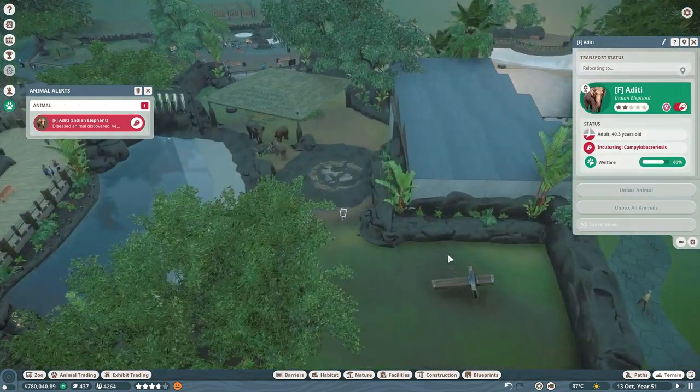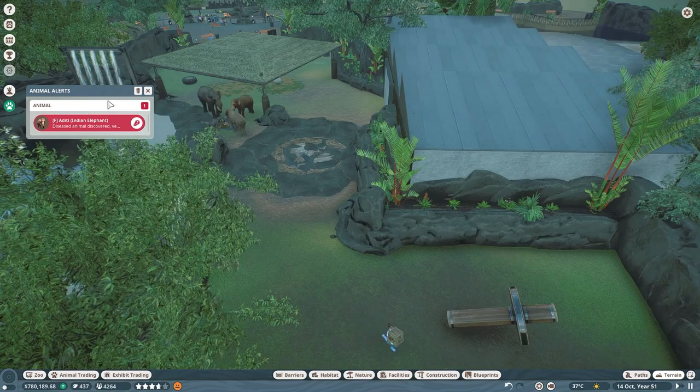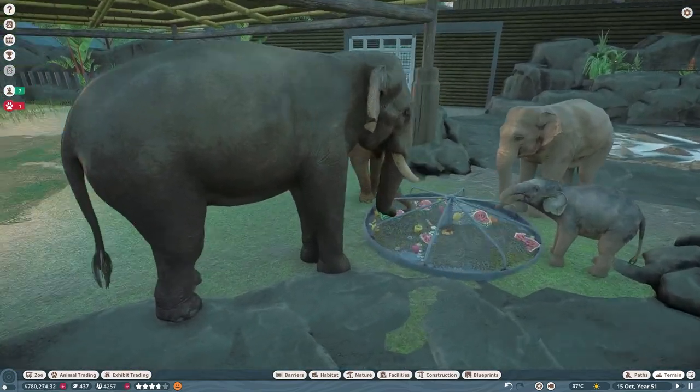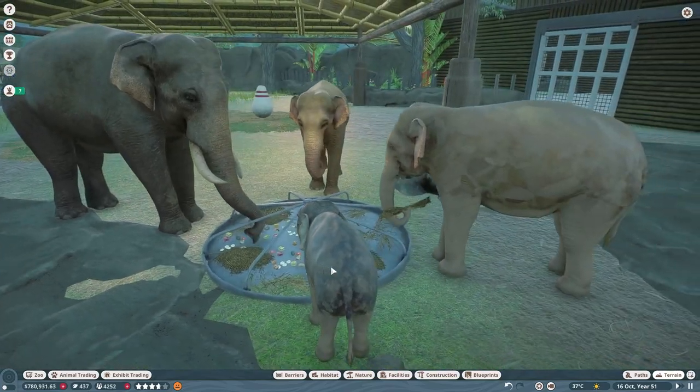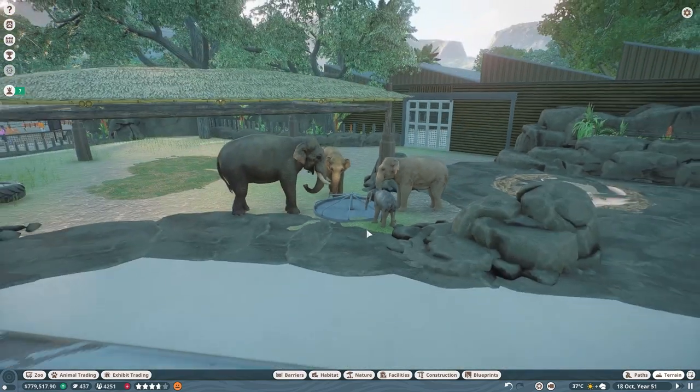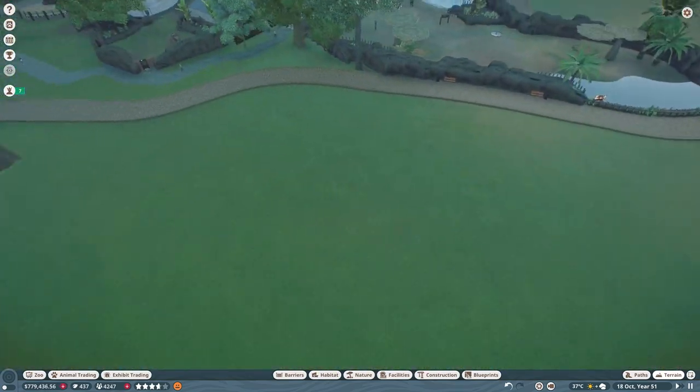Disease discovered. Oh no. Okay, you're already in the hands of our vet. That is great. They're already handling it. Oh, look, it's meal time. Wow, you guys are so dirty. All of our elephants are so filthy, but look at the little baby. And the girls and the male. Oh, how cute. Okay, anyway, back to this.